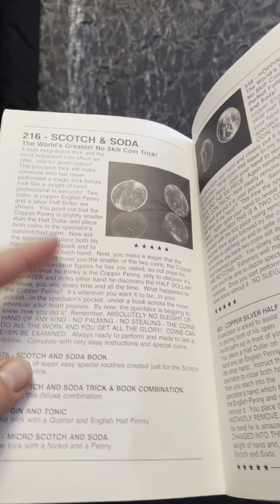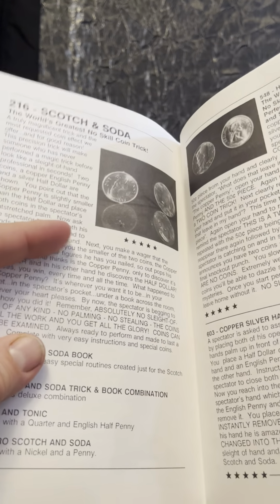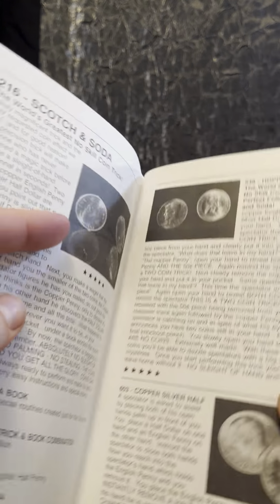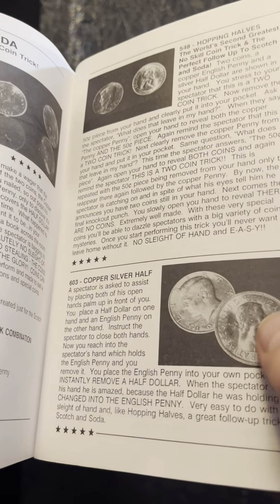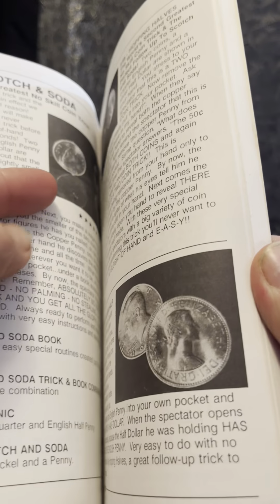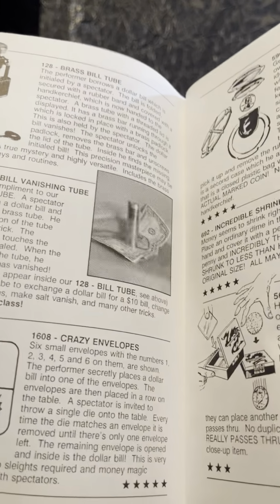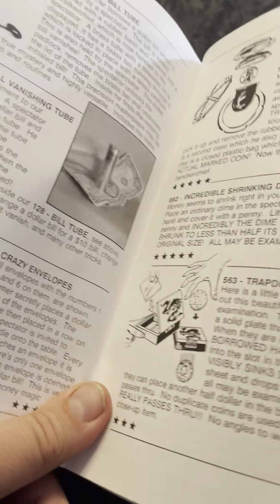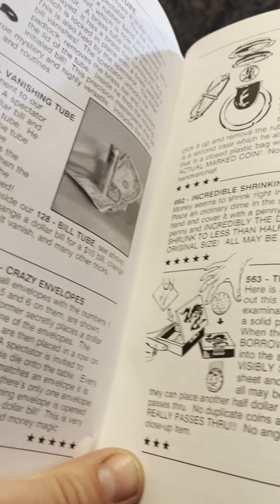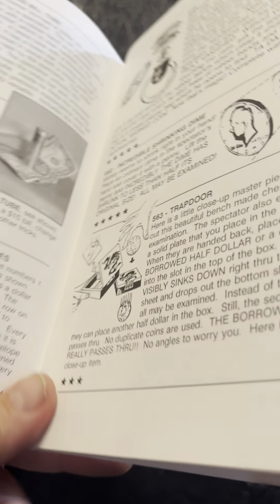Scotch and soda. This is a great coin trick. Yeah, another one I plan to put on YouTube along with the hopping halves. This one I have not done. Oh my goodness, I have so much stuff on here. I have collected a lot of magic over the years, over 33 years of magic collecting and hoarding.